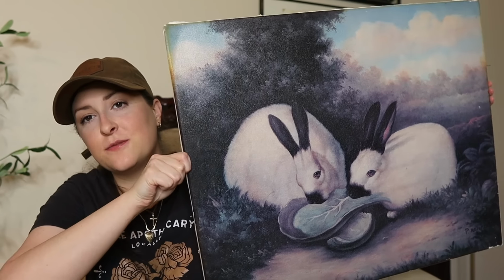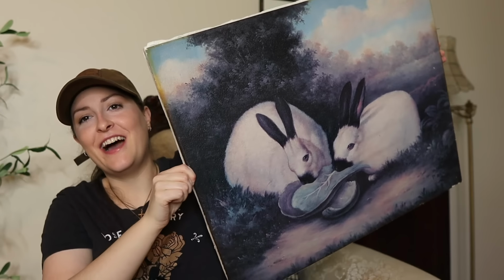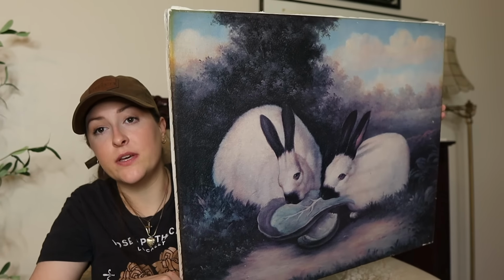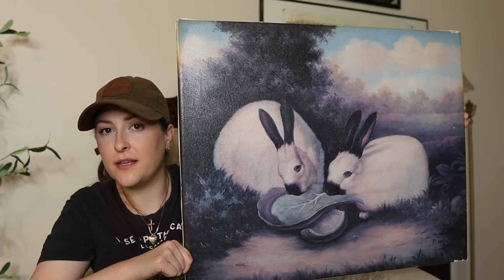Okay, and for the last and final piece, which I'm sure a lot of you saw in the thumbnail, yes, I found another one of these rabbit eating cabbage images. I already have one of these. It's larger, it's 10 times more beautiful. It has a frame and everything. So I think I'm gonna put this one on eBay. It is just a print on canvas. It's not an actual painting, but that's okay. I think somebody might like it.